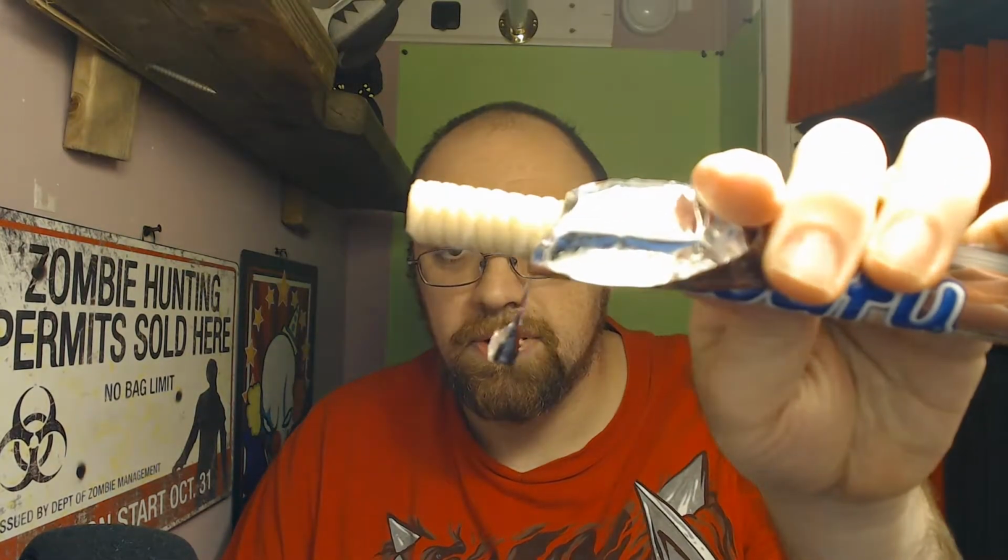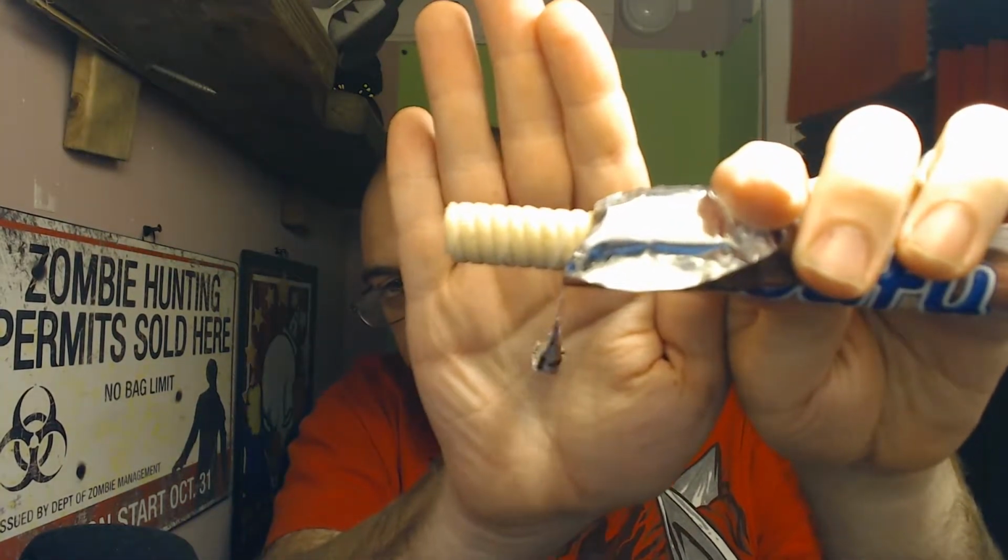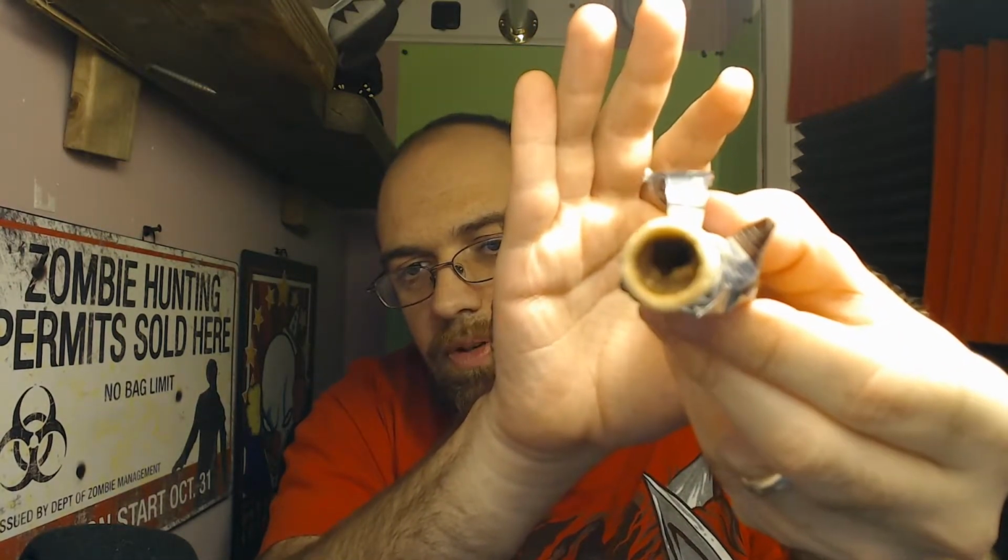Okay, this one looks a little weird. This looks almost like a circular version of the crackers with chocolate. As you can see. Come on, camera focus. And then let's see if you can see the chocolate in there. Yeah. I mean, it looks a little weird. So many crumbs. That just made a huge mess.